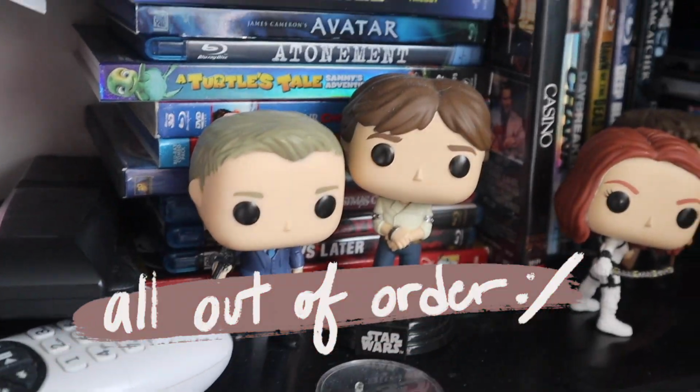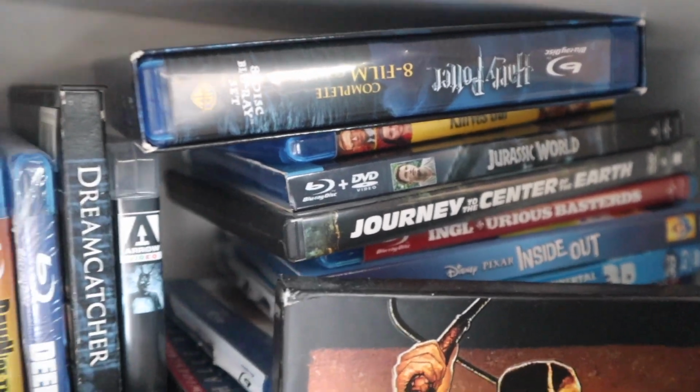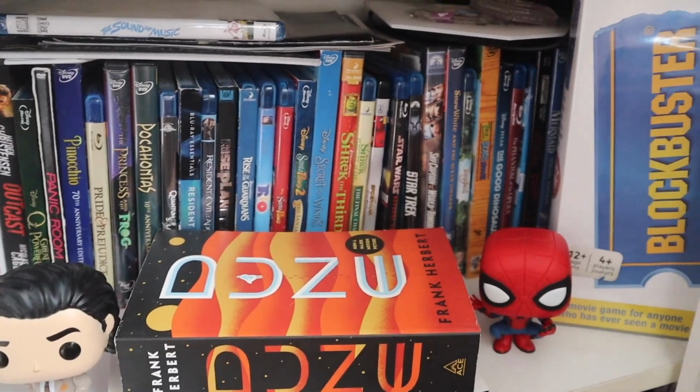Clearly today we're not doing a movie review, but we're gonna be doing something with these movies back here. I am in desperate need of reorganizing my background, but also my movie collection in general, because even though it looks semi-nice on the video, I notice all the stuff that is very wrong, and there's just movies everywhere. I have them pretty unorganized.